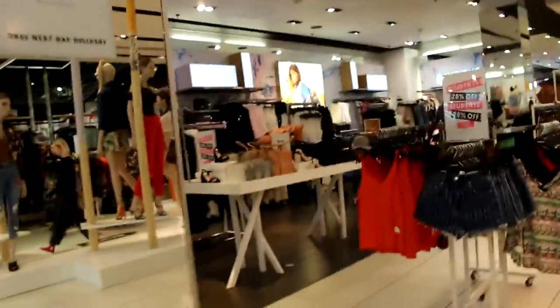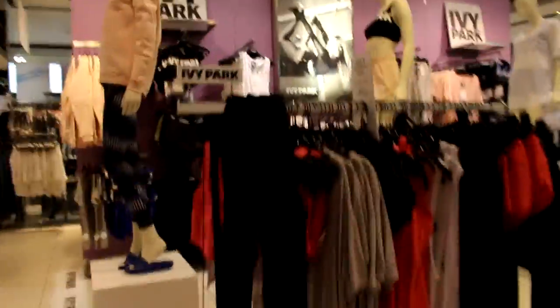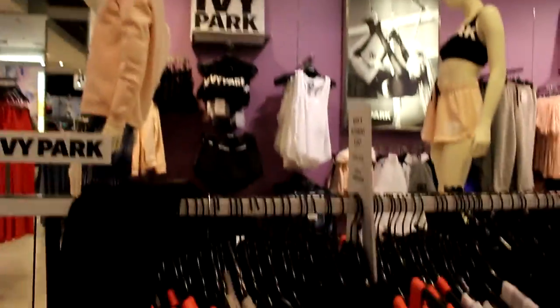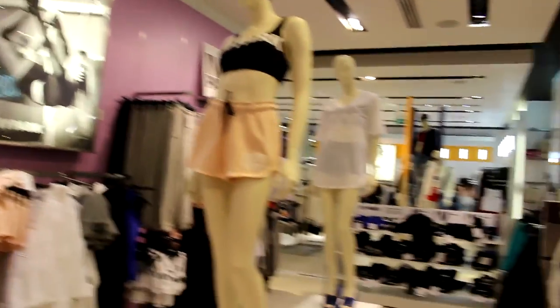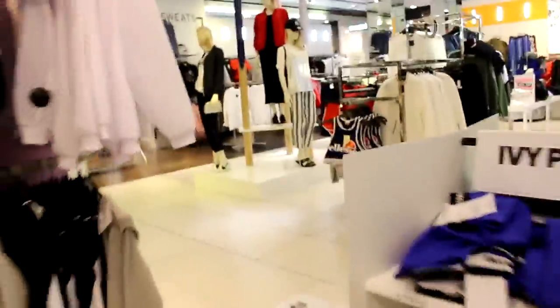So this is Topshop. It looks like Forever 21 to me. Park is here. I didn't even see that. That's pretty cool. I didn't even notice that her line was out already and in stores. Okay, Beyonce. All right.